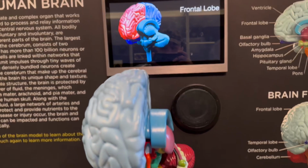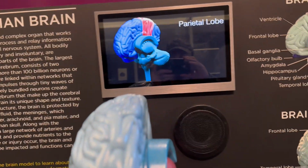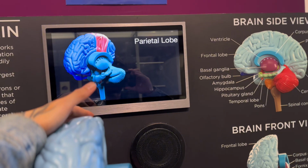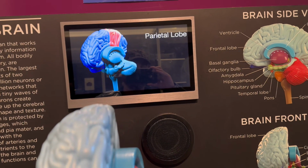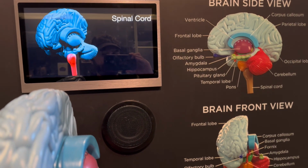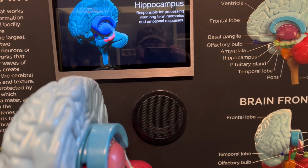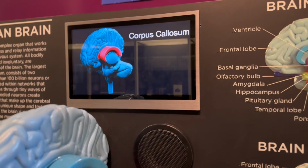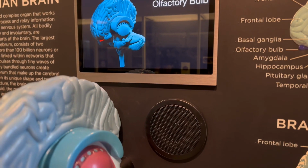Its frontal lobe. Parietal lobe. Damn, I'm trying to do this. Hold up. Let's start again. Frontal lobe. Parietal lobe. Located near the parietal lobe. Spinal cord. Cerebellum. Hippocamp responsible for processing your long-term memories and emotional responses. Corpus responsible for corpus callosum. Midbrain. Olfactory bulb.